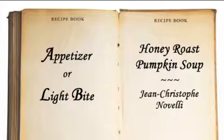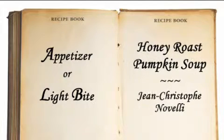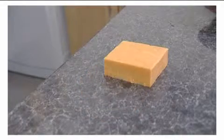Okay, for starters or a light bite, you might fancy Jean-Christophe Novelli's honey roast pumpkin soup. However, what you might not realise is that a single serving of this dish contains over 200% of a woman's Guideline Daily amount of saturated fat. Fine as a one-off, but if you want to eat it regularly, you need to look at ways of reducing the saturated fat by simply replacing the double cream with half-fat creme fraiche, halving the recommended amount of red Leicester cheese, and using a handful of ground almonds. You'll be able to make an 80% reduction in the saturated fat content of the dish.